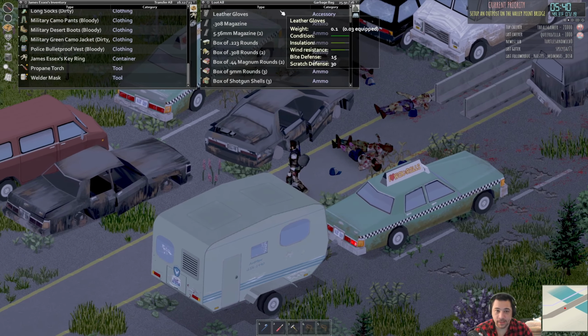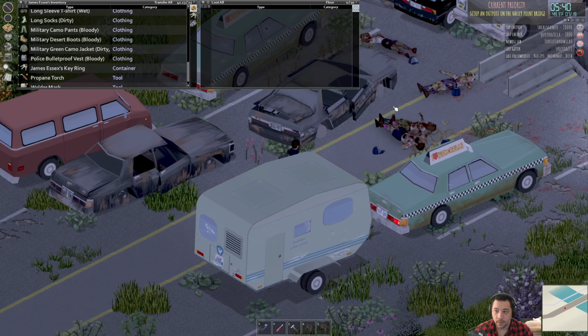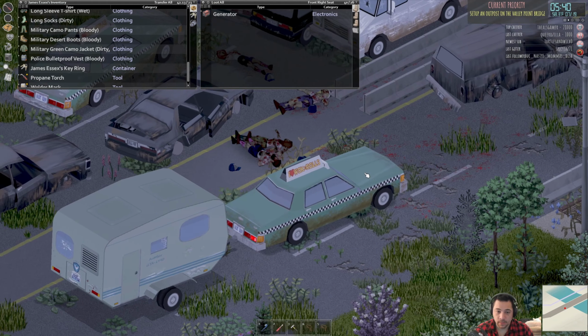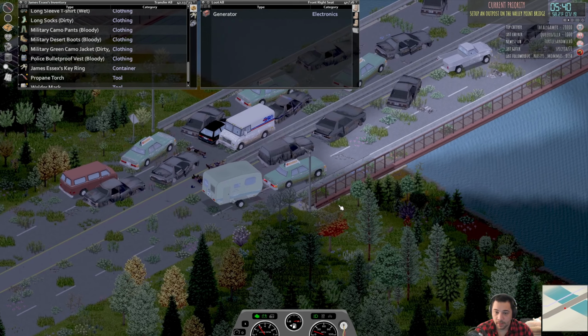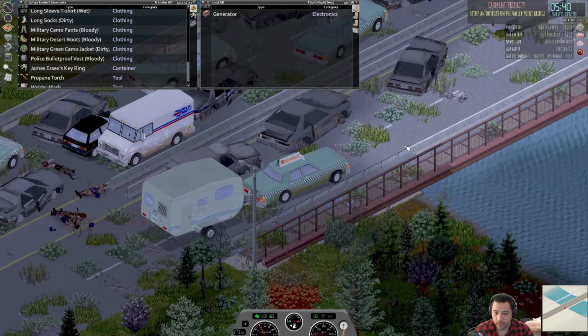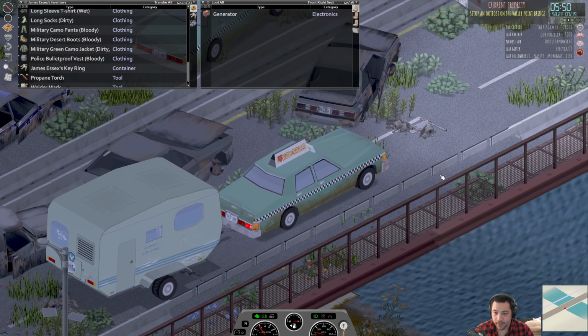Alright, let's grab that garbage bag. Whoa. I hear growling or something. Yeah, there's some zombies behind me. Oh, that is a concrete barricade. Probably be wise not to drive into that. It's a tight fit.